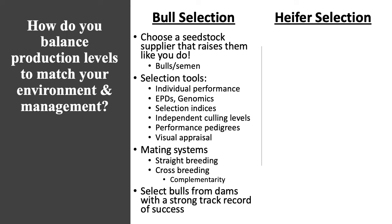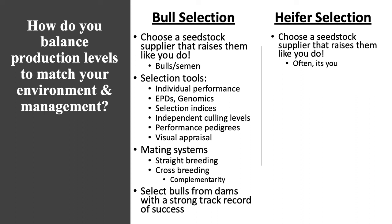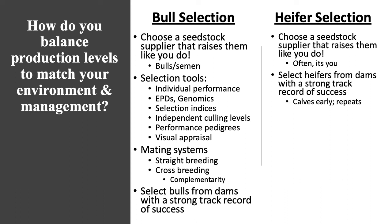These are all important factors that are often overlooked in this day and age where data and technology seems to be king. On the other hand, if you're talking about heifer selection, follow the same path, but most oftentimes you are your own seed stock supplier. Choose heifers from dams with a strong track record of success. Find cows who repeatedly calve early. Find heifers produced from those cows and try and retain them. If you find a heifer that calved earlier in the season versus just a big heifer, you might be selecting for animals that more accurately fit your environmental constraints. And the only way you can do this is if you keep records to know a cow's production history, so you can use that data for decision support. That's what it's all about.